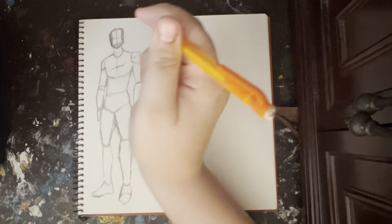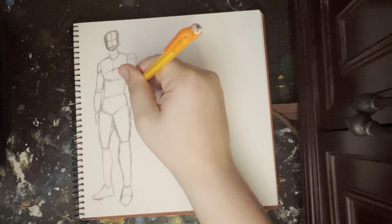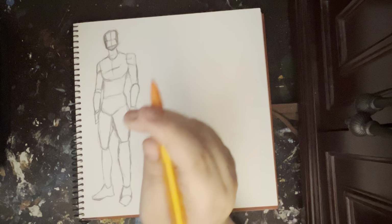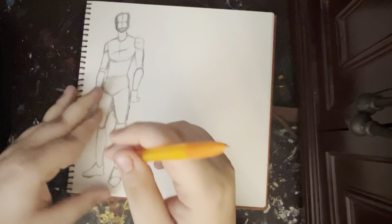I dropped my iPad. Great. But yeah, I think this is a great pace to leave off. I may, when I say may, I'm going to try to force myself to practice anatomy more tonight and later today. So, more practice. But yeah, I'm happy with this.